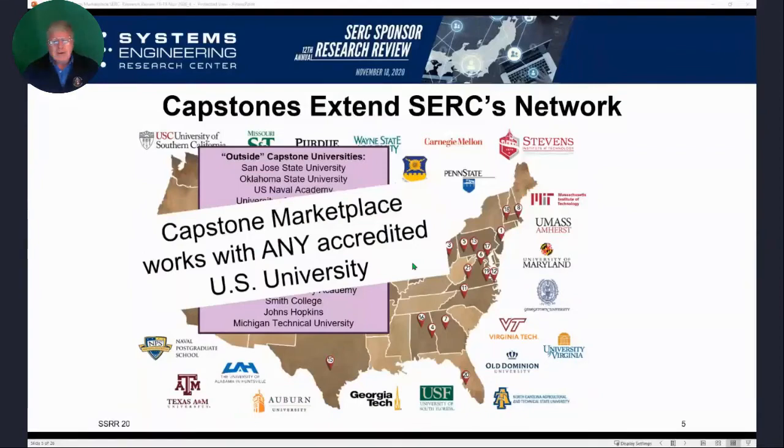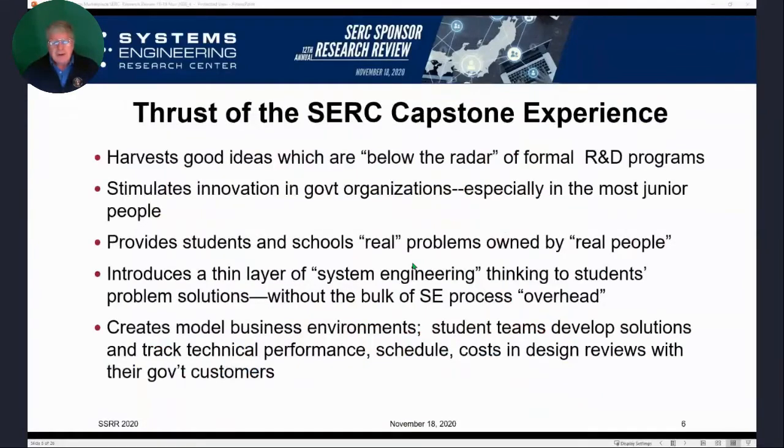What are we trying to do with capstones? We are aiming at many organizations in the military where people, particularly at low levels, have good ideas, but for some reason they fall below the radar of formal research and development programs. And we feel that this stimulates innovation in these outfits, especially in the most junior people. We connect these initiatives with students in schools, and these teams get to work on real problems. And we introduce a little bit of system engineering thinking to how the students proceed.